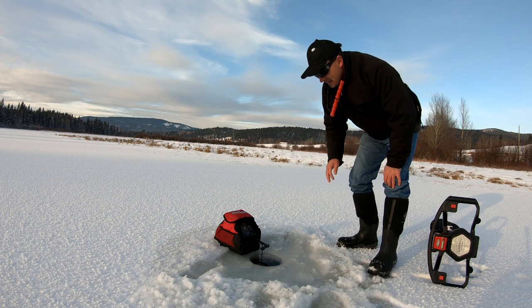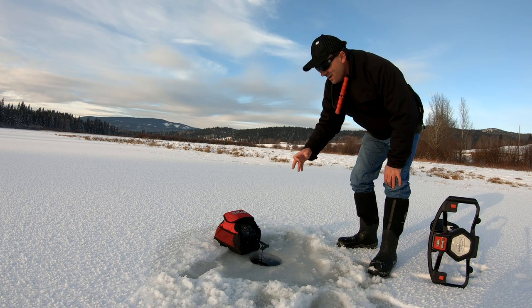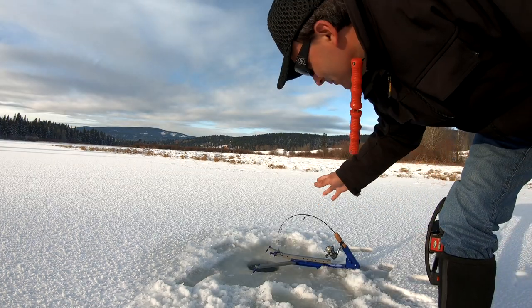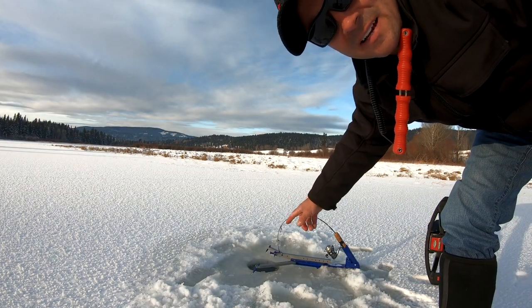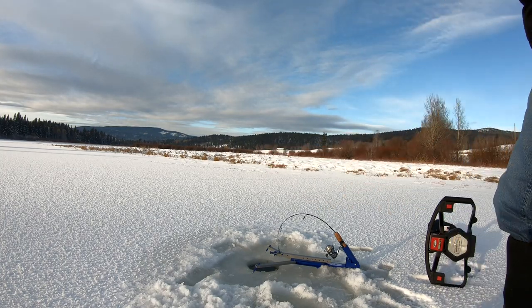I'm a little late, but I'll put this jawjacker in. I'll drill a few more holes right around here and then we'll get fishing. So this is really super shallow. It's only about a foot between the ice and the weed top. So it might be too shallow, so I might drill a little bit out deeper.